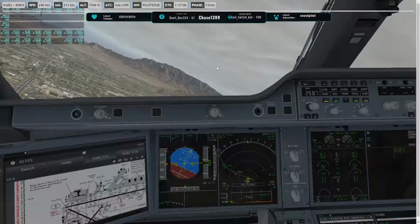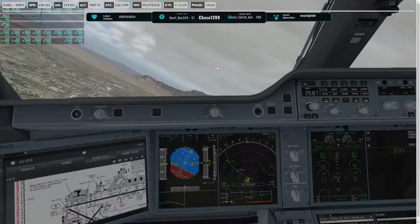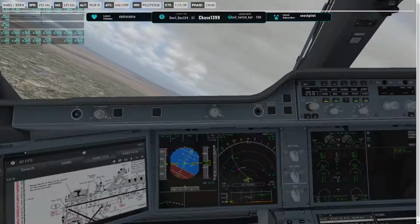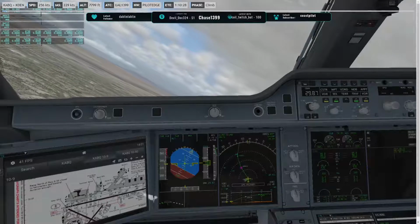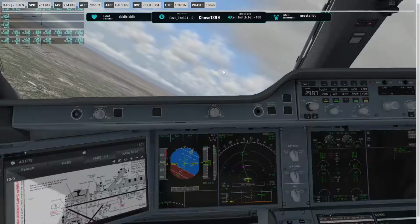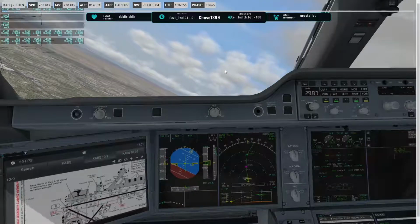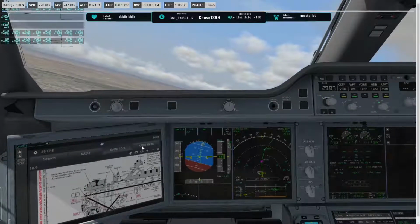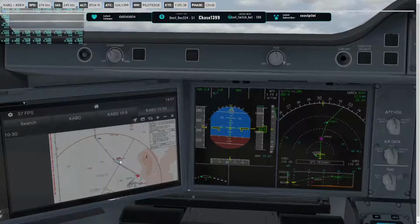United 1399 Heavy, contact departure. Over to departure, United 1399 Heavy, see ya. 127.4. Albuquerque departure, United 1399 Heavy, climbing via the Hemes 3, leaving 7,900. United 1399 Heavy, Albuquerque departure, radar contact. Maintain 250 until after that.